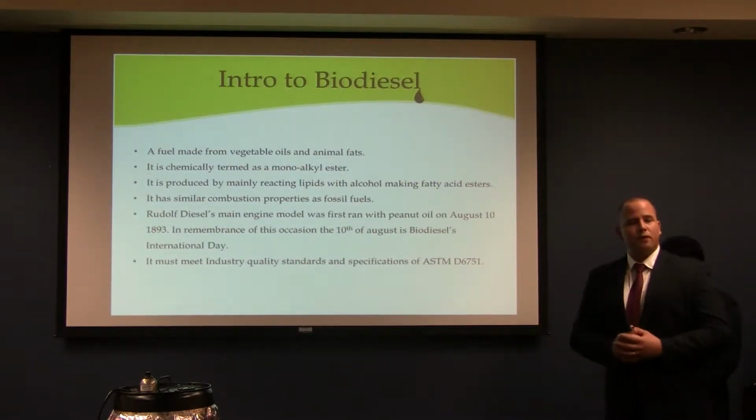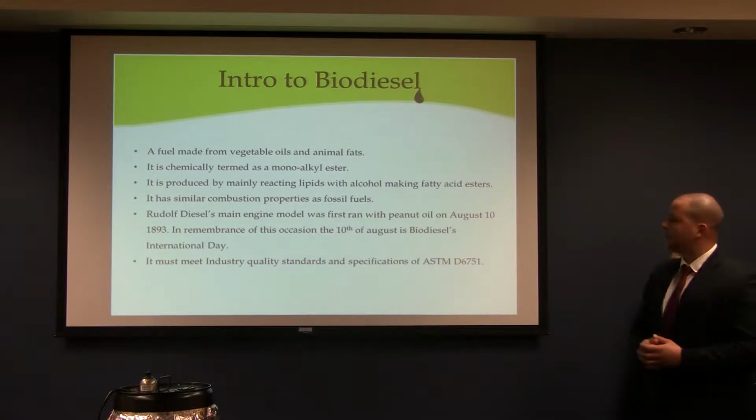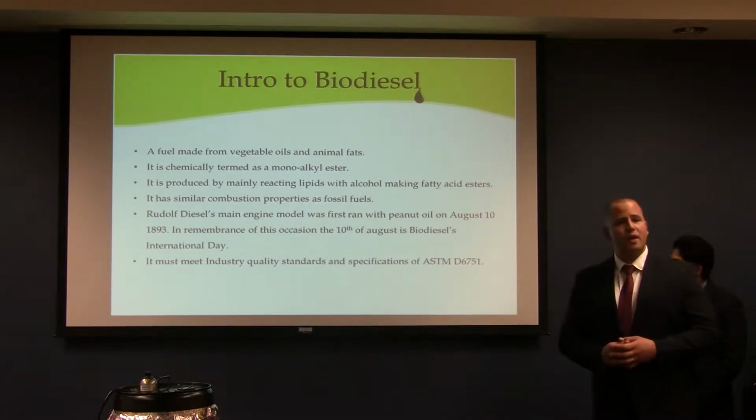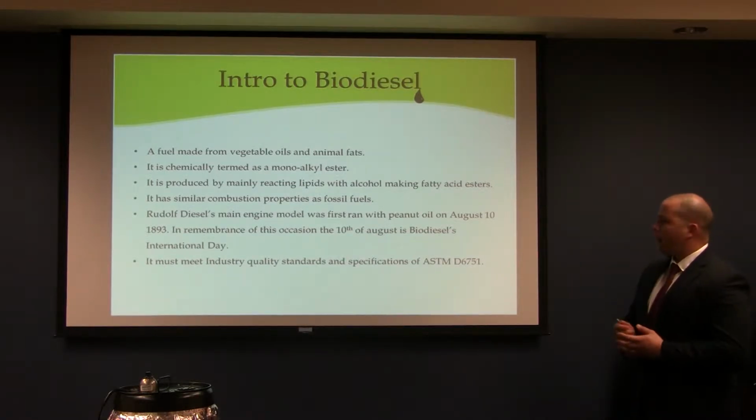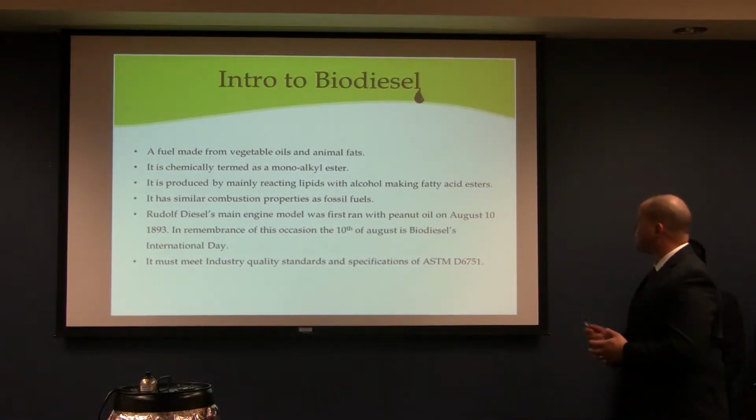Biodiesel, a fuel made from vegetable oil and animal fats. It has similar combustion properties as fossil fuels. An interesting fact: Rudolf Diesel's main engine model was first run with vegetable oil. In remembrance of this occasion, which was the 10th of August, the International Day for Biodiesel was made this day.